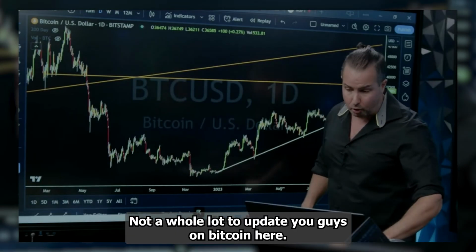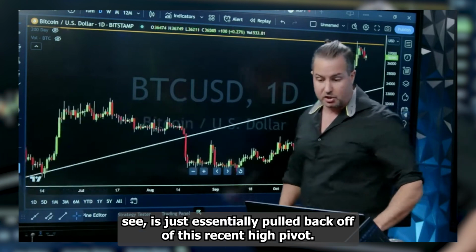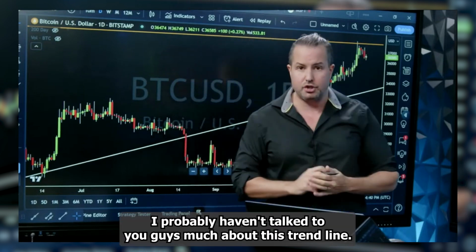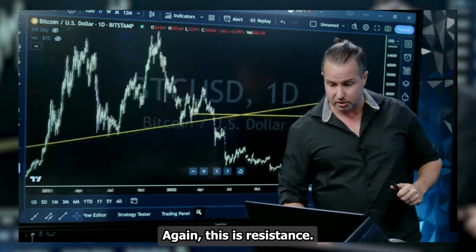Let's talk Bitcoin. Not a whole lot to update you guys on Bitcoin here. So Bitcoin again, guys, as we can see, has essentially pulled back off of this recent high pivot. You can see this trend line. I probably haven't talked to you guys much about this trend line. I do want to show you why, again, this is resistance.